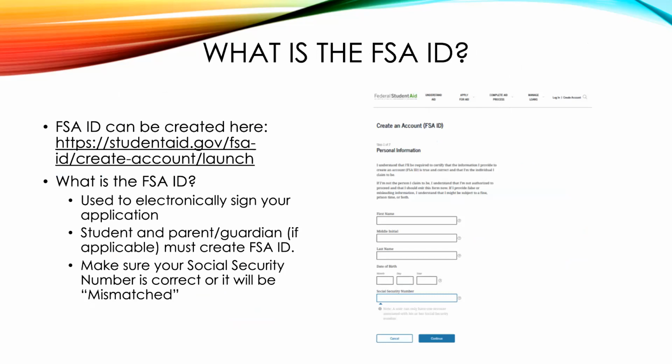So what is the FSA ID? The FSA ID is an electronic signature that you create with your information, with your social security number, which is going to be a legally binding signature that you use in order to sign your financial aid application. The student and the parent or guardian must create an FSA ID if it applies. And you must make sure that your social security number is correct, or it will be considered mismatched and you will not be able to sign your financial aid application with it.